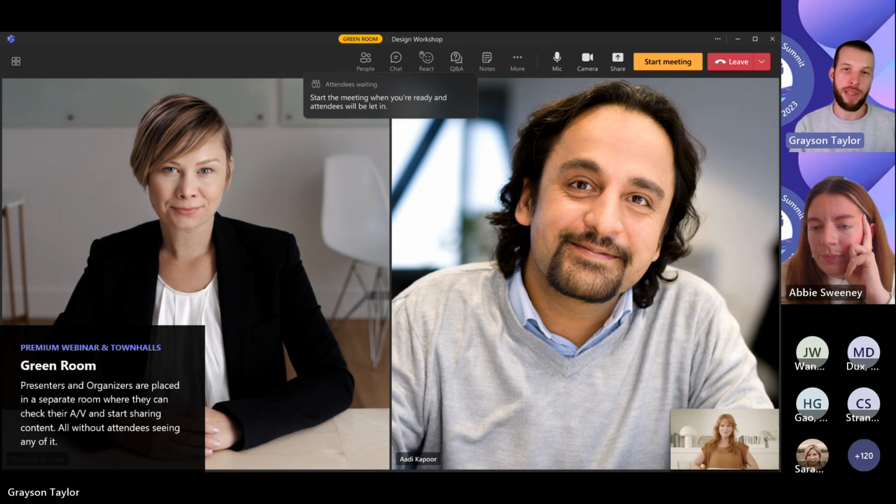So the green room is a private space where the production team, people who are working on producing that event, can actually go if they join prior to the meeting actually starting. Whereas any attendees, if they join prior to the event starting, will see a message that just says, "Hey, the event hasn't yet started. Don't worry, we'll get going here soon."